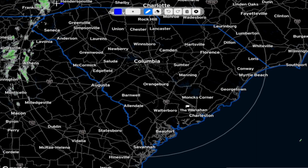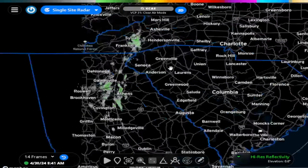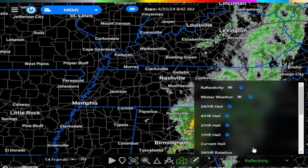Let's go ahead and talk about the weather for your Tuesday. Now, looking at the radar right now, as you can see, we do have some nice conditions over South Carolina right now. We have showers over here to the west that's about to start entering the upstate as we speak. But going on ahead and switching over to the MRMS, let's go ahead and talk about the reflectivity.